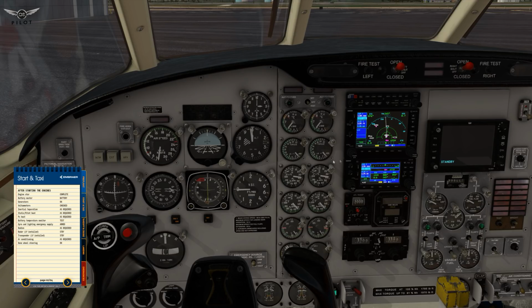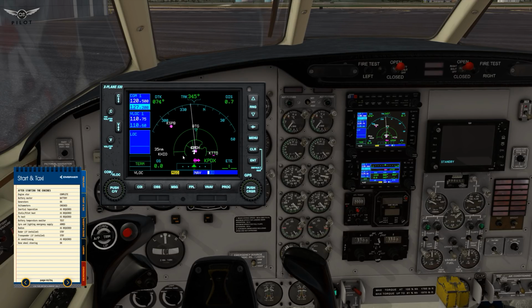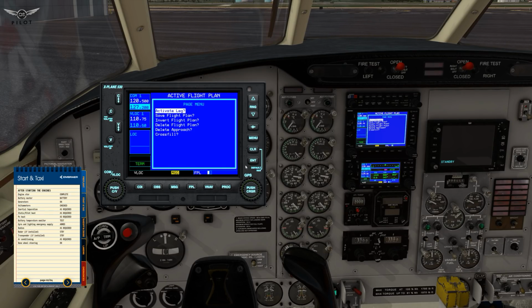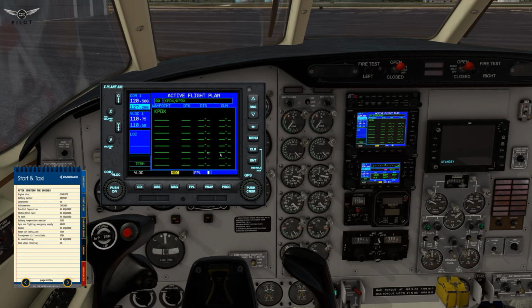Now for the radios, I do have the flight plan in there, but in order to maximize the benefit for you guys, I'm going to go ahead and delete the flight plan. So I'm going to go to the menu, and I'm going to delete the flight plan. All right, so we are now at KPDX, which is Portland International. And what we're going to do is enter our waypoints.